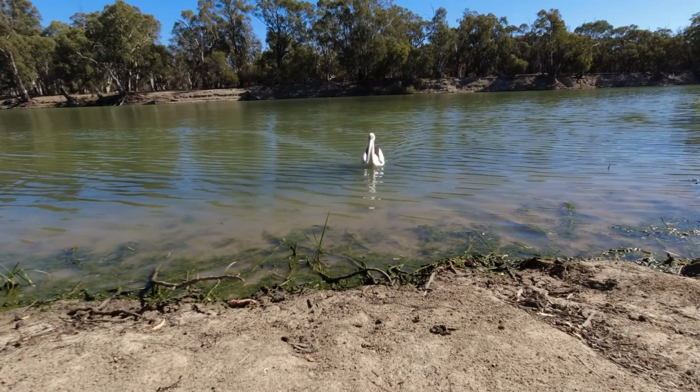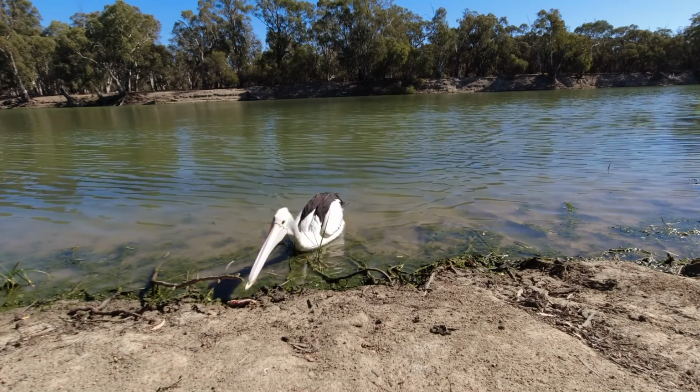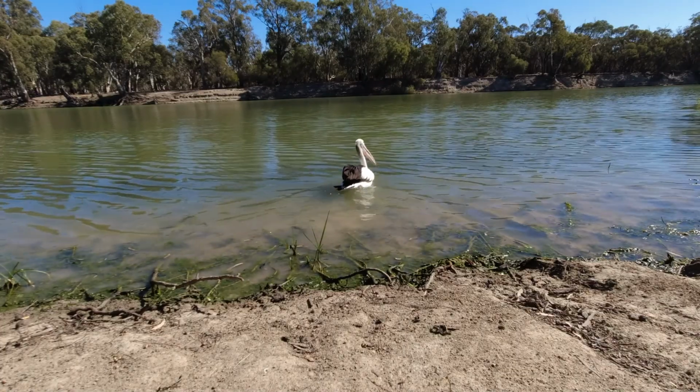When we get a chance, we always feed the carp to the pelicans. It's quite amazing to see how many fish they'll take down. Sometimes they take 2 or 3 big carp down. I don't know where they fit them.